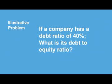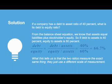And I feel like you all like questions, so let's tackle this other problem. If a company has a debt ratio of 40%, what is its debt to equity ratio? So I'm thinking, at first glance, if it has a debt ratio of 40%, then its debt to equity ratio would be 60%. But I know you all are better at math than I am, so let's see what the real answer is. Debt to assets would be 40% and our equity to assets would be 60%, so our debt to equity actually is 66.7%. And this just shows that the two ratios measure the exact same thing, they're just using a different scale of measurement.